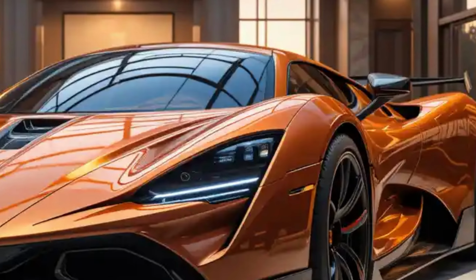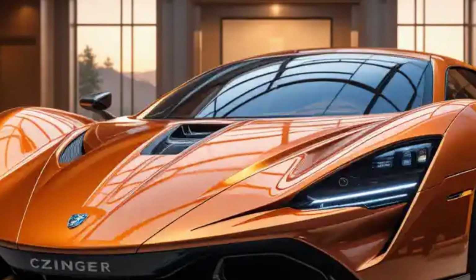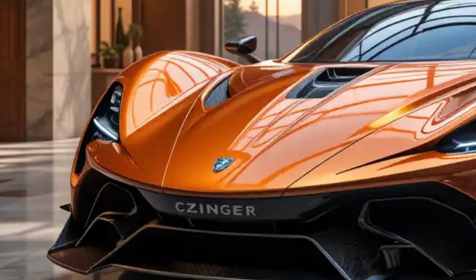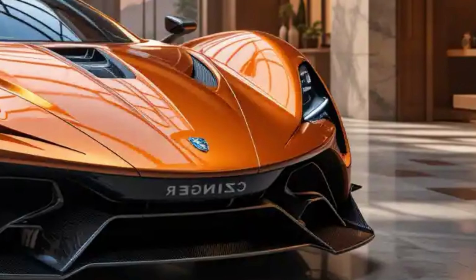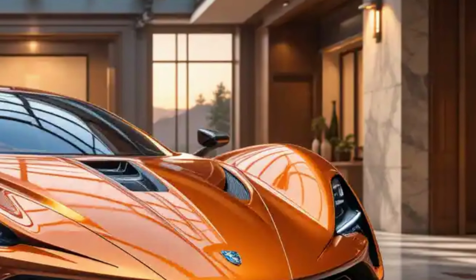The use of lightweight aerospace-grade materials and an innovative tandem seating layout ensures optimal aerodynamics and weight distribution. Recent tests have demonstrated its astonishing ability to sprint from 0 to 60 miles per hour in just 1.9 seconds, setting new benchmarks in hypercar acceleration.